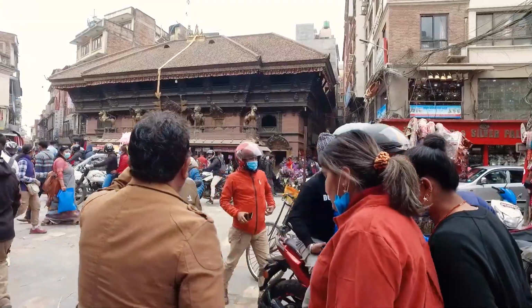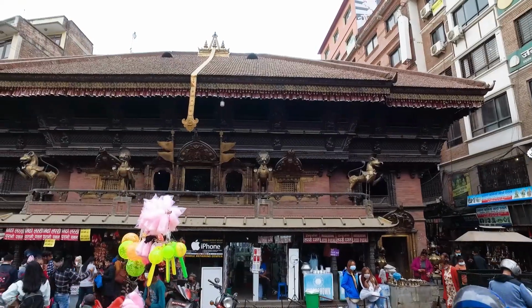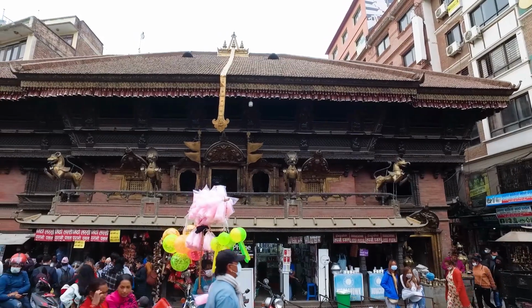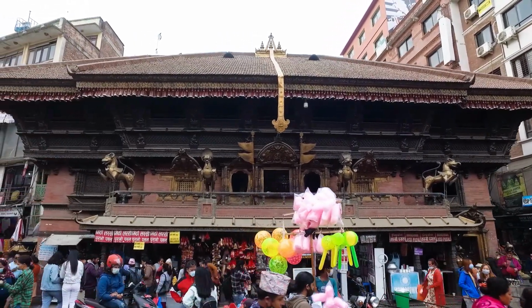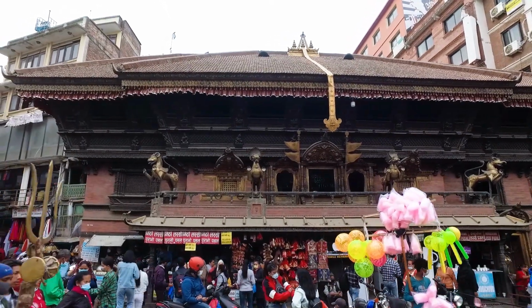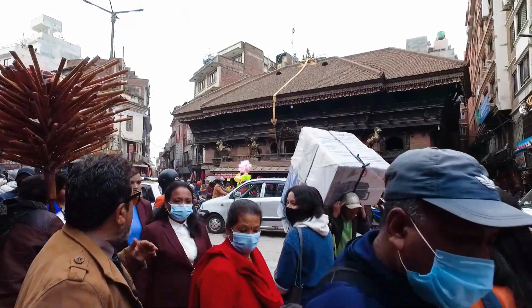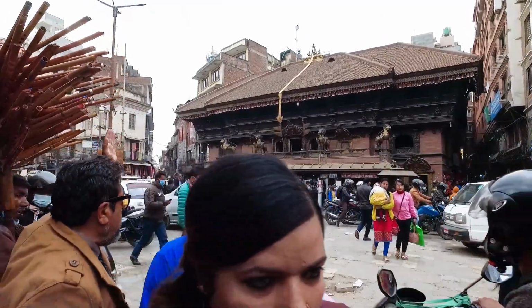And on my left here is one of the finest buildings in pagoda architecture, dating back to the 17th century. Pagoda means an umbrella, but this is a very native architecture of Nepal. We are gradually heading to the old heritage site, Kathmandu Durbar Square.